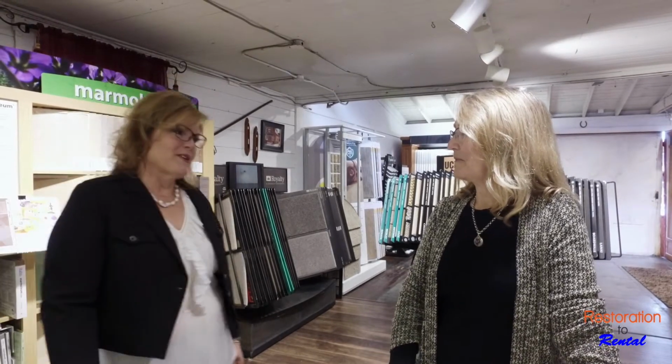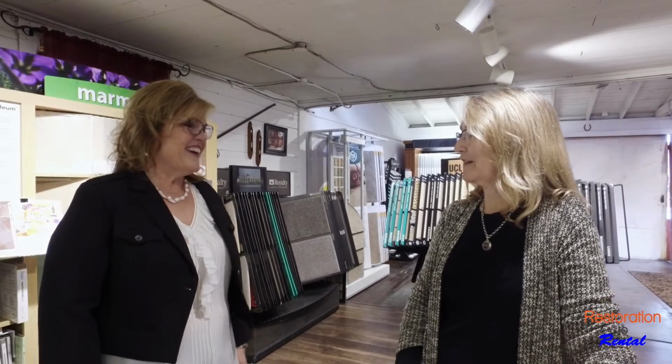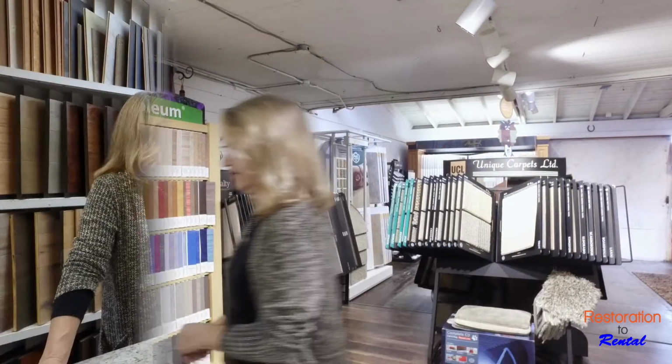Oh my gosh. So there are some interesting patches in the floor and divots in the floor from all the stuff that happened. But I don't think you'll be that hard on your floor. Yeah, I don't think so. Hopefully my renters won't be that hard on my floor. Maybe we can find you something that is similar to this but newer. Okay, all right. That sounds good. Okay, let's go take a look. Okay, great. All right, so I want something durable.